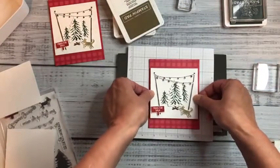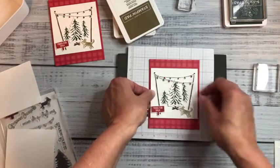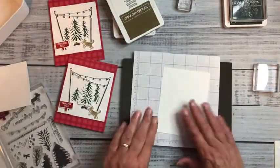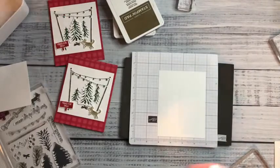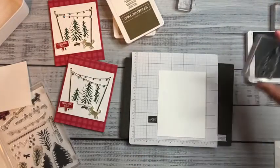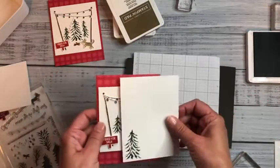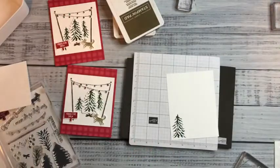All right, so we just have a little perimeter on each side and a bigger one on top and bottom. Excuse me. And then this is the liner that will go on the inside. We're going to use the Evening Evergreen and stamp a tree. Just like that. This is the right height, right? Yep. Make sure I didn't need to trim that.